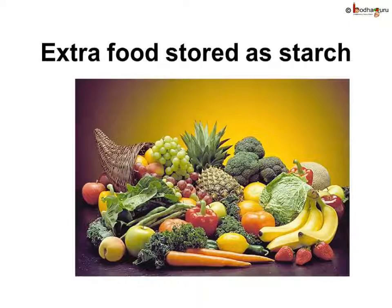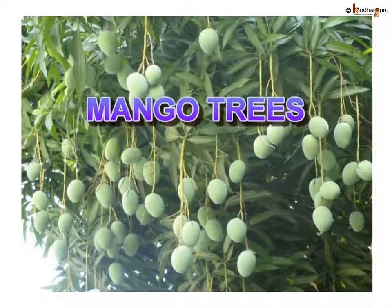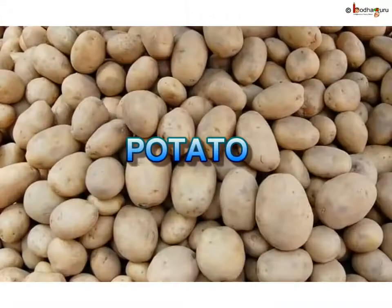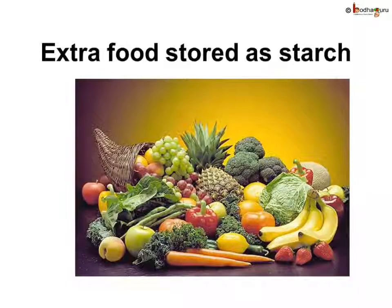As we know that plants also need food for their growth, so a part of the food is used by the plant. What happens to the extra food prepared by the plant? Where does it store it? The extra food is changed into starch and stored in the various parts of the plants. In some, the extra food is stored in the fruits, like in the mango trees. In some cases, it is stored in the roots, as in the case of carrots, or in stems, as in potato, and in seeds and leaves also, which we humans, birds, and animals eat.